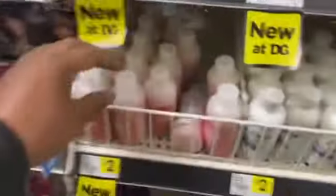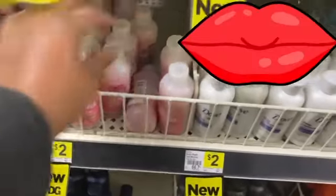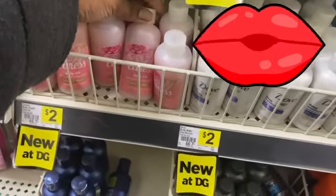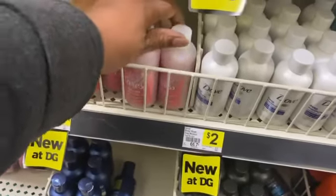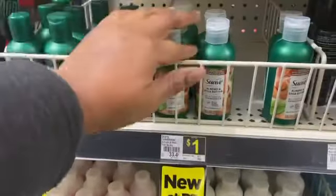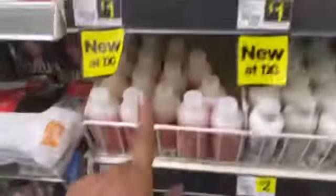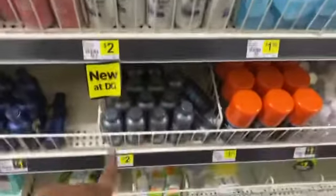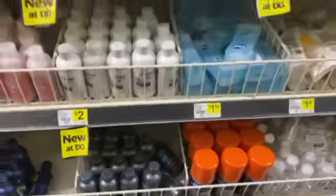Okay, I'm trying to do a deal that everybody and anybody can do. This is new. Oh my God. I wonder if our coupon works on this. This is very new, and this too. These two are new. Haven't seen these ones before. Seen that one and that.